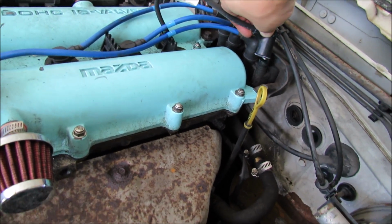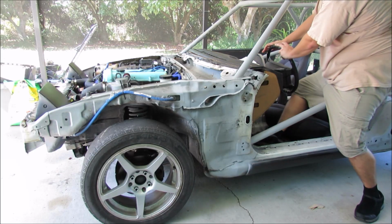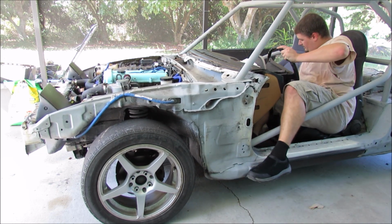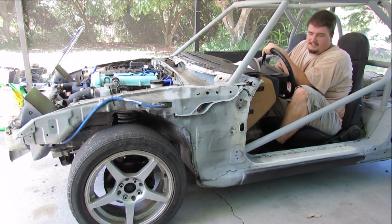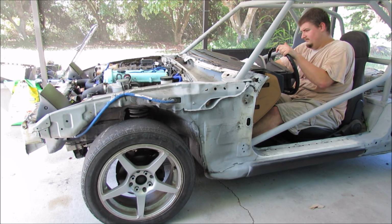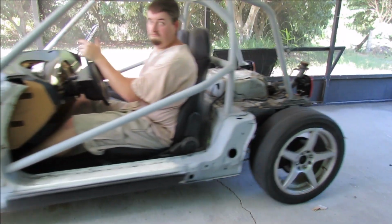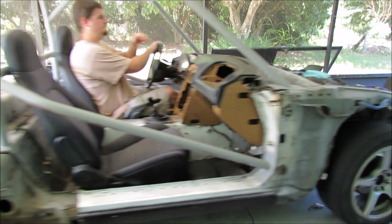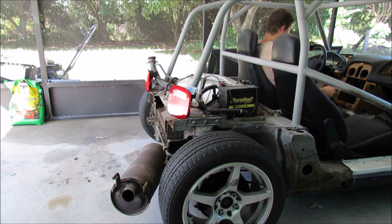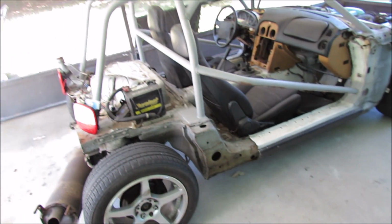To plug the other end into the coil and then start it up and see if it works. There goes a piece of skin I'm not getting back. So it seems to be running fine now, and my tripod is still broke, so I keep forgetting that.